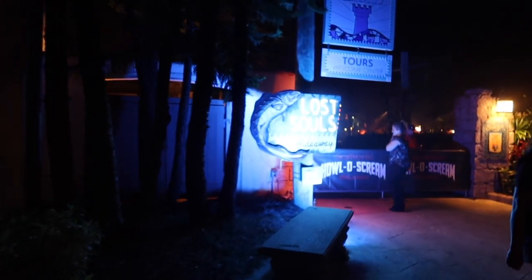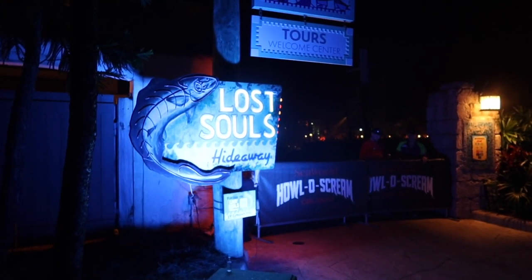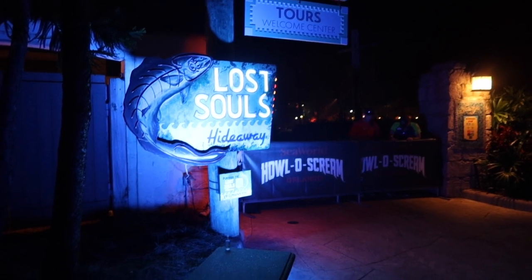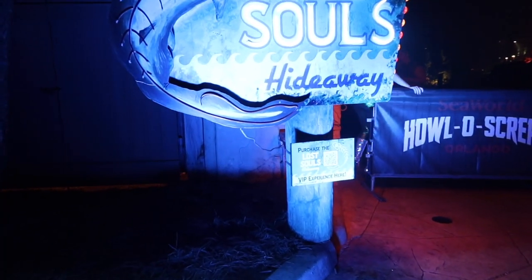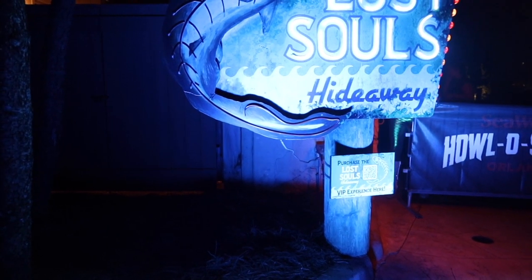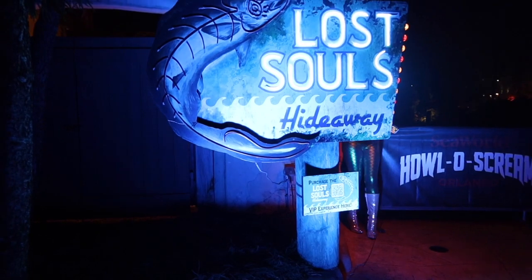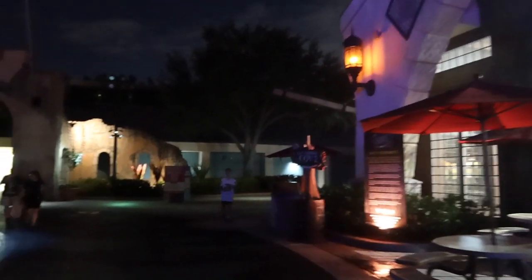So I got one last pro tip for you here before we move on. The Lost Souls Hideaway is actually an upgradable experience. There's a VIP experience where you can purchase it just there with the QR code. No word yet if they're going to continue that for next year, but it was a really cool pre-show and a secret bar. All right, if you're gunning for adventure, Cutthroat Cove is it. So let's go see what awaits us here in this next scare zone.